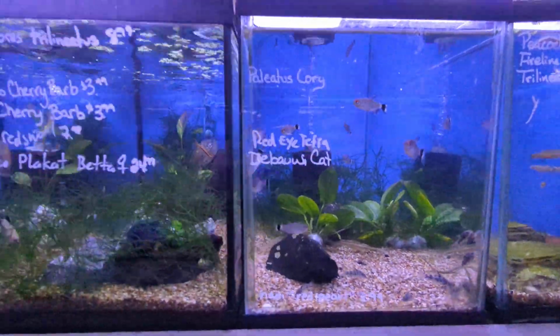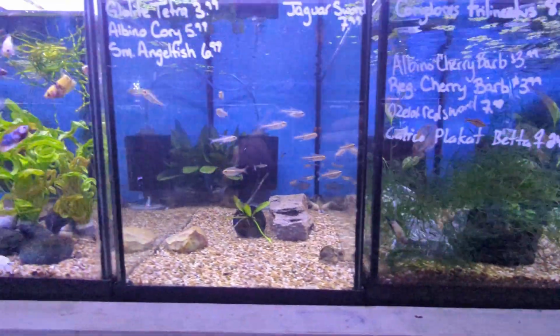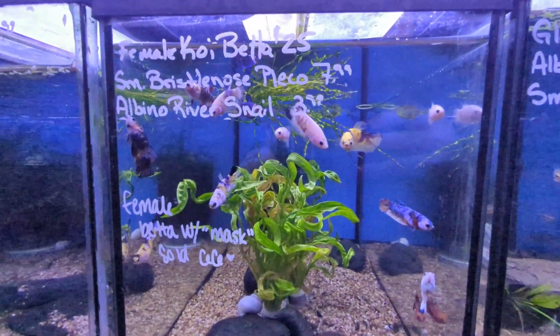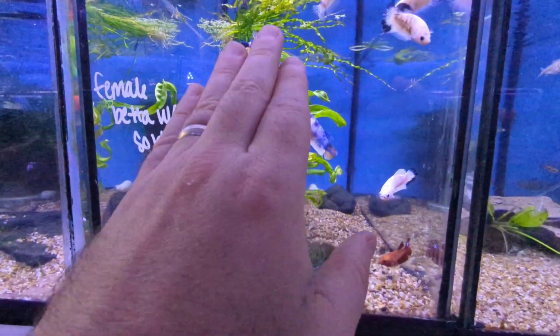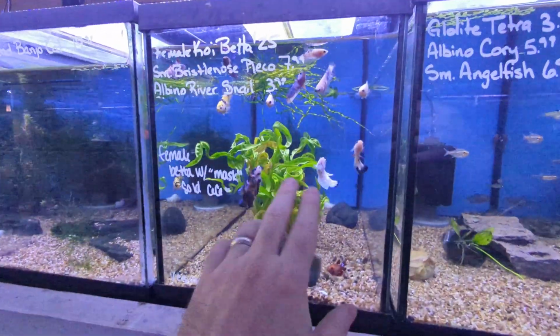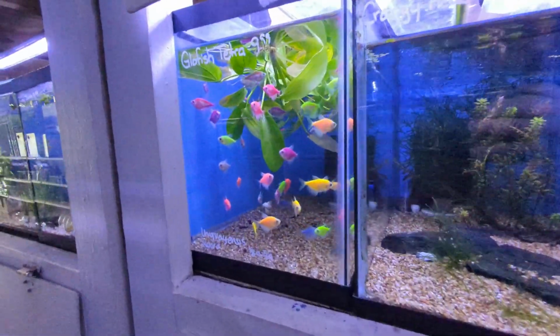No prices on this one, but prices are normally pretty darn good here. Look at these females. Look at this harem of females in here, or should I say sorority of females, my bad. Really nice. Lots of them in there. So if you ever want a lot of bettas in the same tank and they're these types of bettas, females are the way to go. Just find a lot that are pretty.